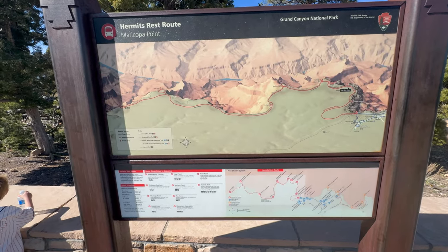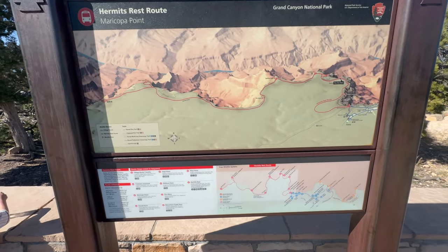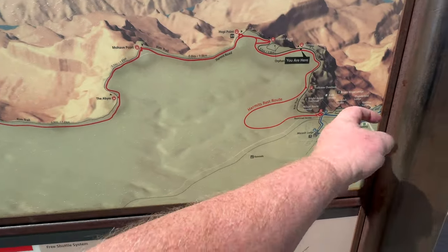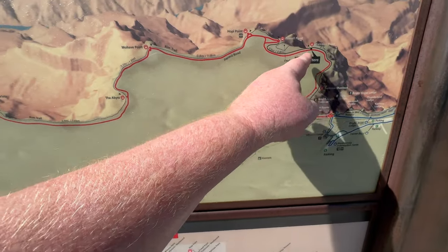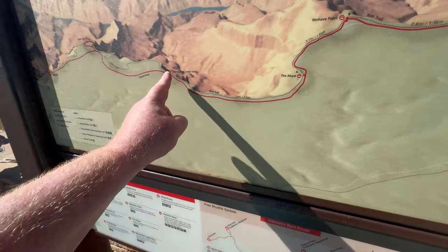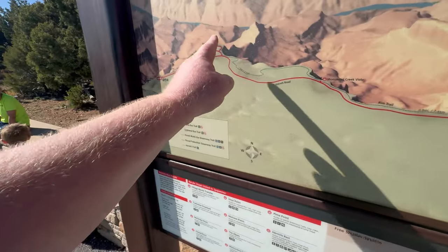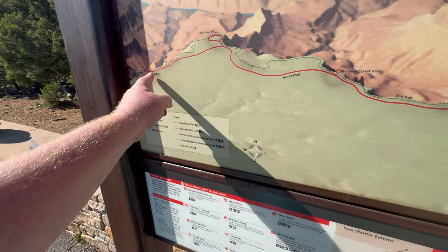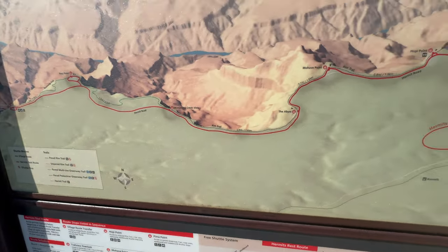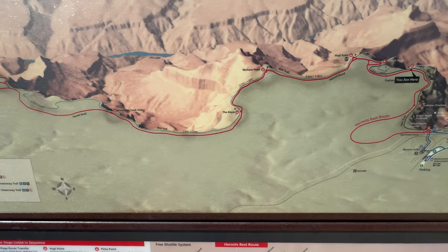Hermit's Rest Route, Maricopa Point. So this shows where we're at now. We came from way back there. So each one of these is another bus stop, or shuttle stop, for another point of view. Then you'll get picked up here, and then there's 3 more on the way back, so a total of 9.